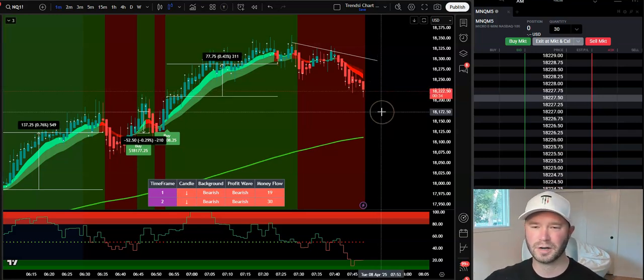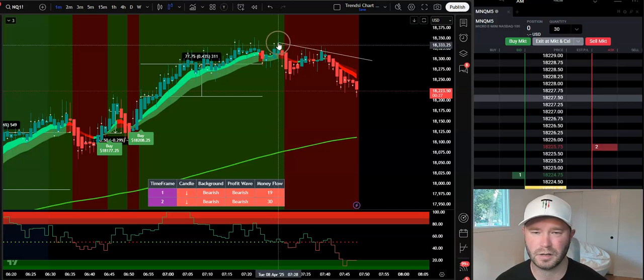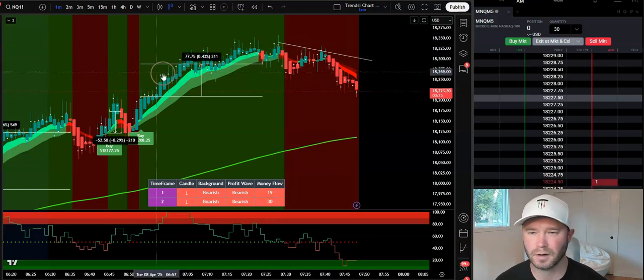Is this more of an advanced trade? Was there a buy or sell signal? No, there wasn't a buy or sell signal. But what I want you guys to do with something like this is, if you can spot these areas of getting lower highs and you're curling back over, you guys take a look at this.